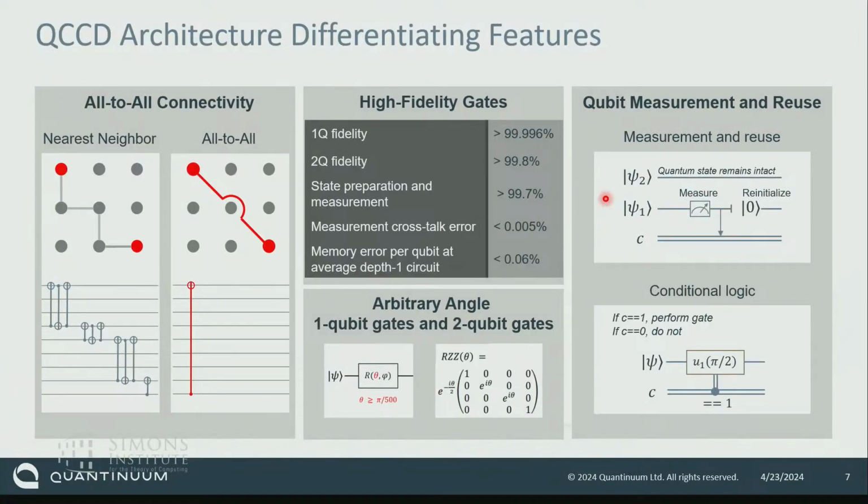So what does this get you? Well, it gets you all-to-all connectivity. All of our qubits in our system can talk to all of our other qubits. We have very high fidelities, very low crosstalk errors. But what's the most important for this work is this qubit measurement and reuse and this classical conditional logic. So I can measure my circuit in the middle, measure a qubit in the middle, use that measurement to then conditionally apply gates. And in this way, I can do very dynamic real-time circuits. And this is really important when you want to implement the Steane code fault tolerantly.